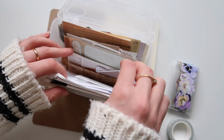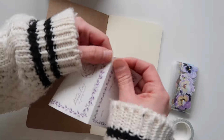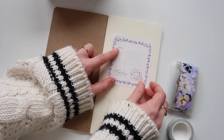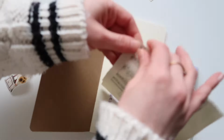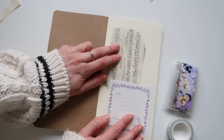I wanted to just go with the same kind of composition that I do for all my cover pages, where I just start by layering memos and bits of washi on the page just to cover up a lot of the background, and then I will decorate with stickers, and then I will add a little date on there so I know which start of the year or what time of year it is when I started this journal.